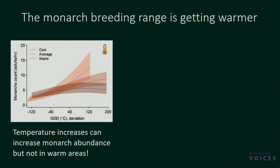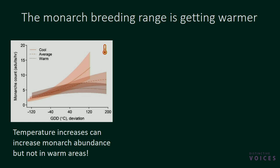So temperature increases are good for monarch abundance. When we see higher temperature, we do tend to see more monarchs being able to produce. But that wasn't true in the warmest areas. That was only true in the cold area. So if you were further north and it was warmer, that's better. You'll get more monarchs out. But if you're in the southern part of the range, or even the average, what we see is it starts to saturate off. So it doesn't help to be much warmer in those already warm areas.